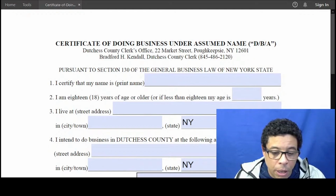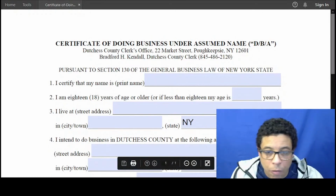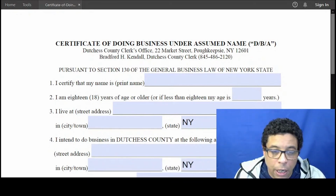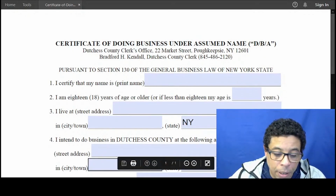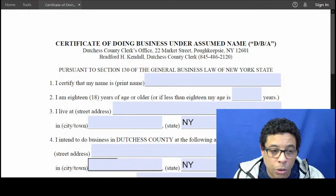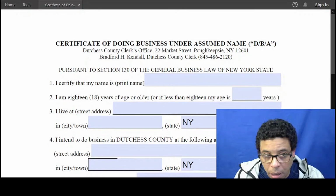But while I'm sitting here, I have a DBA from Dutchess County in New York State, and what I thought would be good is if I just went through it real quick and showed you a couple things on how you can set up your business. And if you call your local county clerk, they usually have these forms in some capacity.